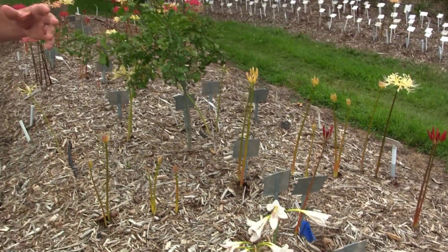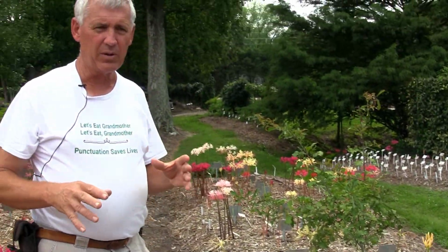Now, Lycoris typically like part sun to light shade. What we found is they grow taller in light shade, generally by 25 to 30%. So if you want your Lycoris taller, put them in shade. They actually bloom better in light shade, maybe an hour or two of sun. That's where you're going to be ideal.